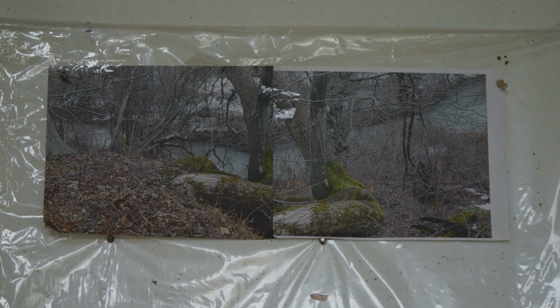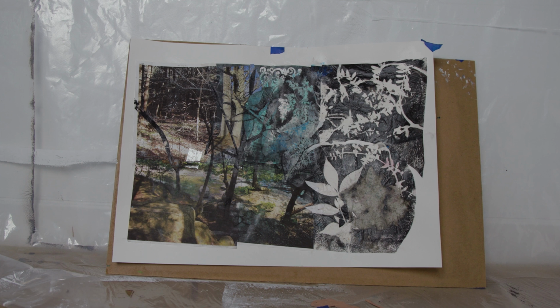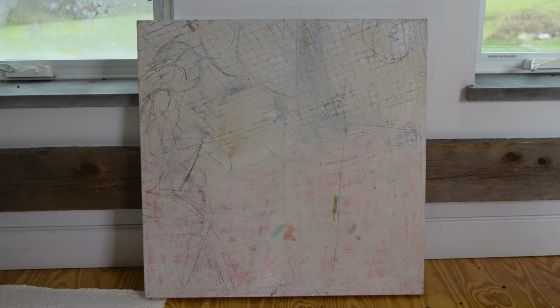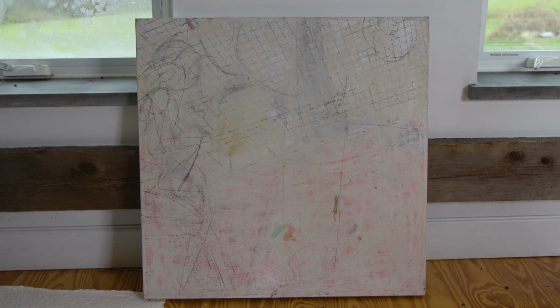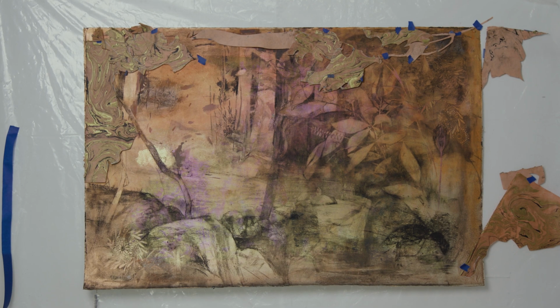This is how I start. I take pictures and then I collage them together. It's not one point perspective, it's kind of tilted a little bit and different angles and so forth. I have a real sense of it being a more subjective kind of space. And then from there, I'll do a drawing. And then I will go to an oil painting.